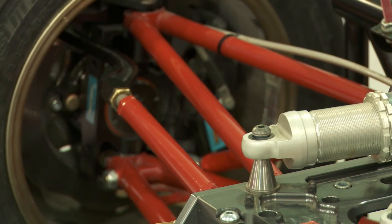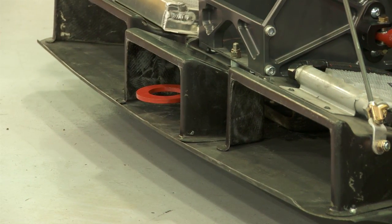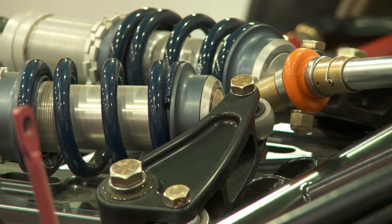It's designed primarily as a track day car. So it's not a race car per se, although it is very quick. In the right hands it can approach Formula Atlantic times, but it's also very accessible for the average track day driver. You don't have to be a pro in order to enjoy it and have fun with it.